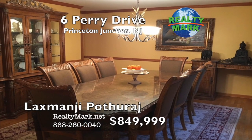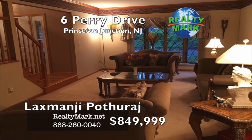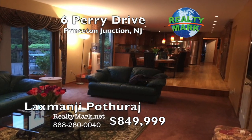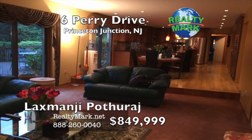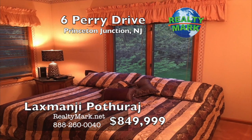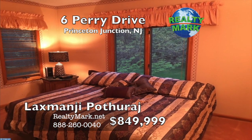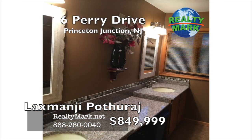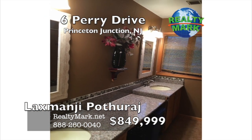Professionally done patio designed for large parties. Family room with a wood-burning fireplace. Ceiling fans, recessed lighting. Hardwood flooring in foyer and kitchen and formal dining room. Master bedroom with a sitting room with his and her walk-in closets. Master bathroom with a jacuzzi and standing shower. New double sinks and recessed lights. Second bath with double sinks.